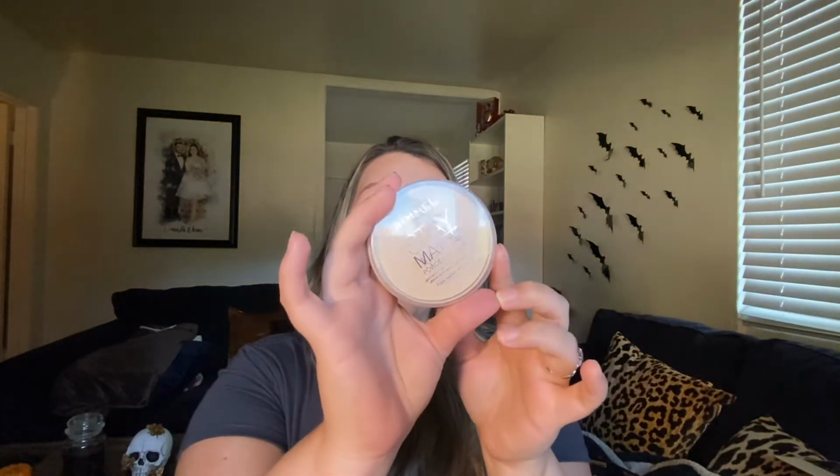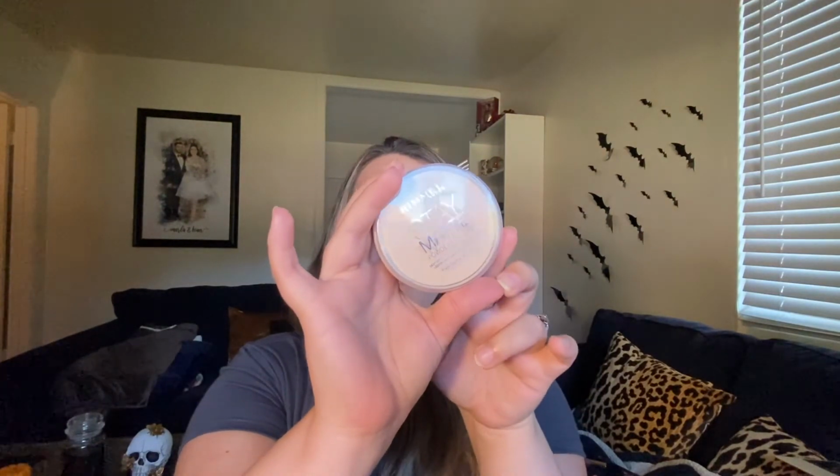So continuing on the complexion product train, I almost dropped it. The next one is a little bit more on the inexpensive side. This is the Rimmel Stay Matte Powder in 001 Transparent. This is just a pressed powder. It's supposed to be like a translucent powder, but I've mentioned in my other video that I feel like it does have some color to it, and it's not really a transparent shade.